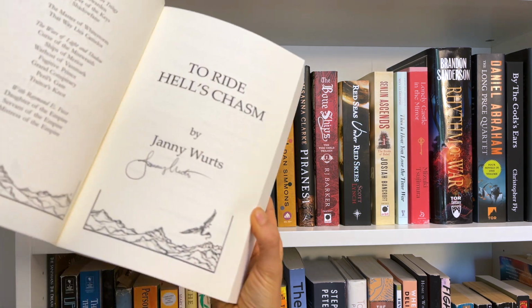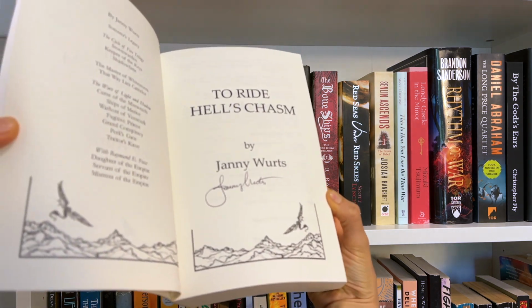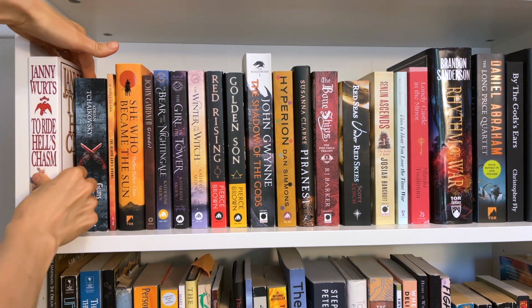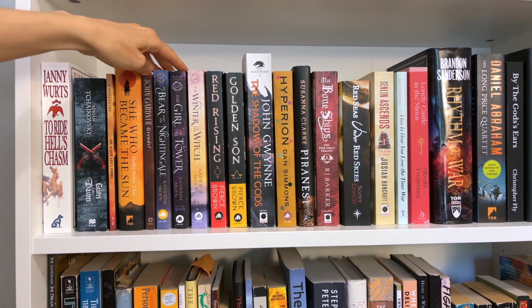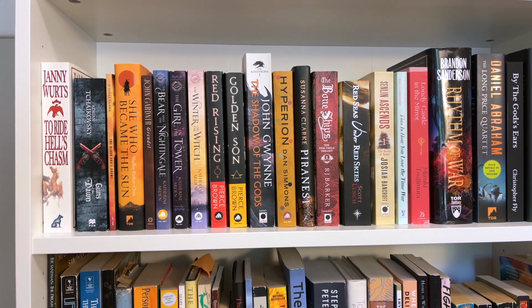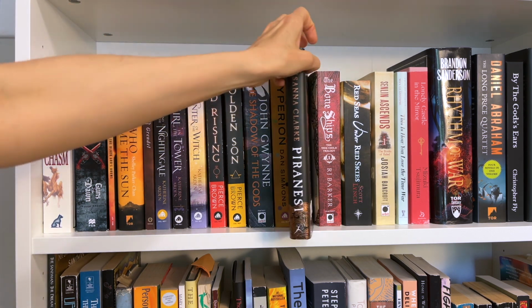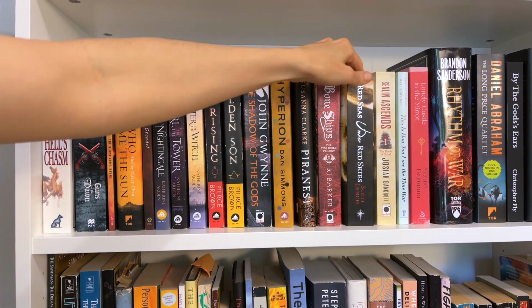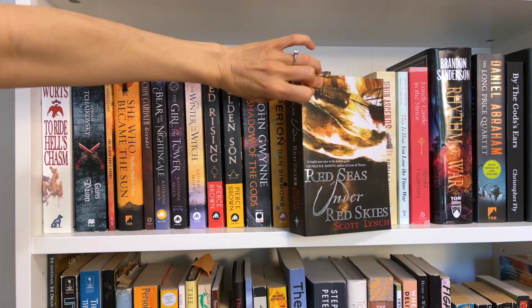And then going on from there, I have Guns of the Dawn. Some of these books I have not read yet. I have read the Winter Night trilogy, which was gifted to me from Evie again. I have this beautiful edition of Piranesi by Susanna Clarke, gifted to me from Joanna. And also Red Seas Under Red Skies, gifted to me from Jake, Bookish Drummer.